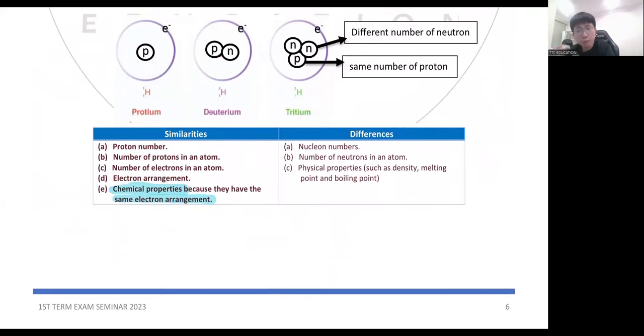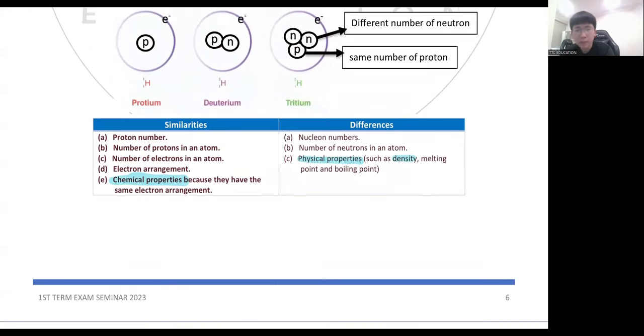Different neutron number. So neutron number actually affects what? Neutron number actually affects physical properties. See this one. So what is physical property? Physical property is such as density, melting point, and boiling point. So different neutron number only affects physical stuff. Doesn't affect chemical properties. You get it? Chemical properties is like if you try to do an experiment with it, if you try to burn it, throw into water, dissolve into water, they all react almost the same. So this is called similar chemical properties. Then different physical properties mean different density, different mass, different boiling point, different melting point. So guys, hopefully you have an idea about this.